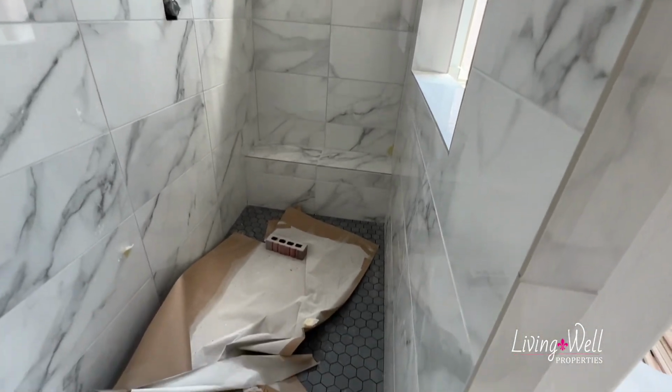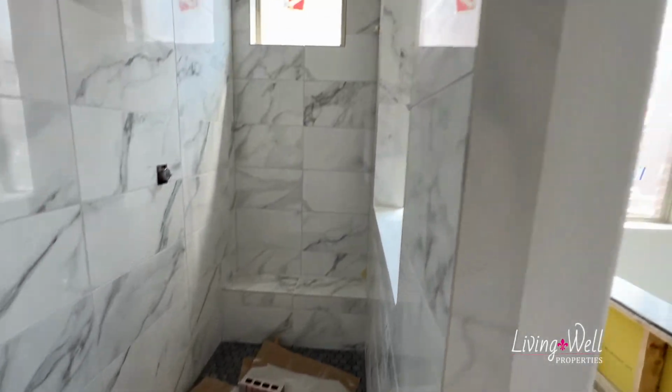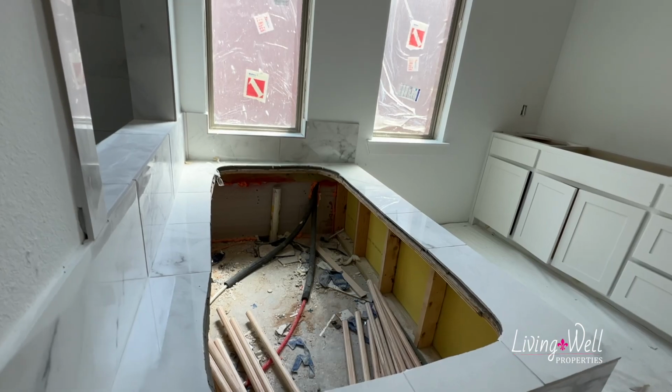You step down, pretty hexagon tile for the floor. And then of course the bathtub we saw out in the living room will be dropped in here once it's ready. And the master closet.